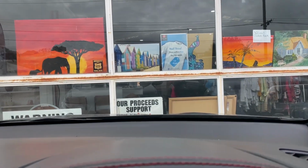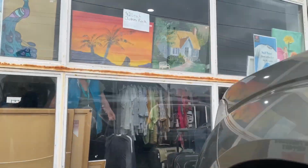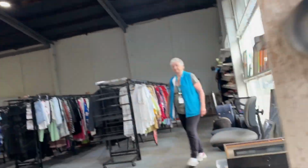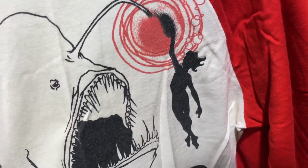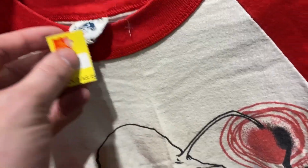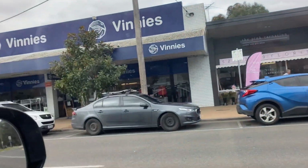So I've legit accidentally found a Salvo's thrift store. I've never been here before, so that's exciting. Looks all right, so let's go and have a look. So, two that I haven't been to again. We've got this Vinnie's here, and there's another one just down there. So we're going to go to both of these and have a look.